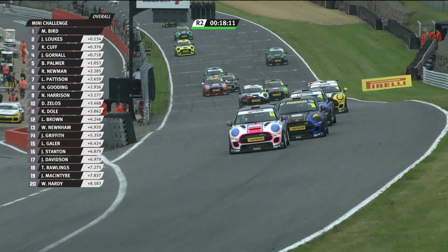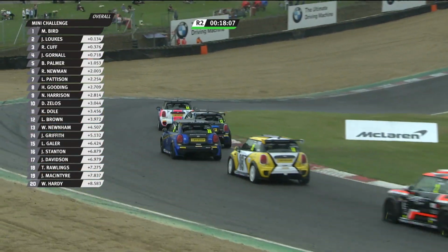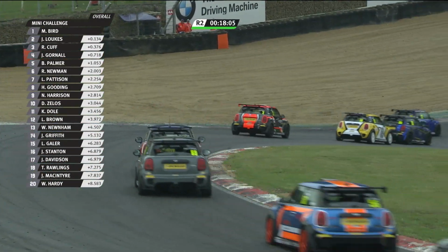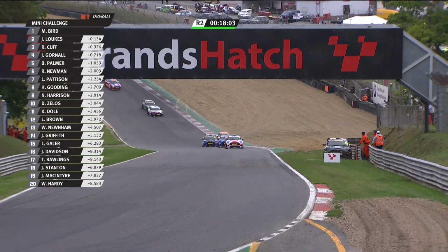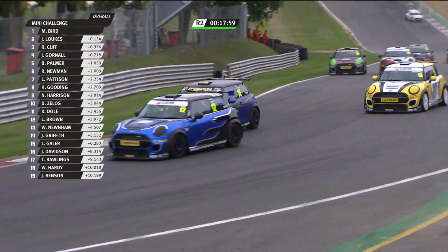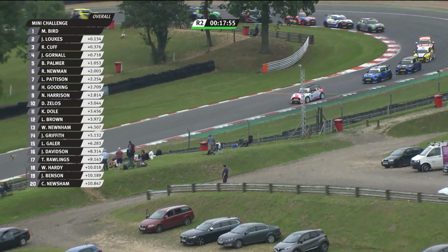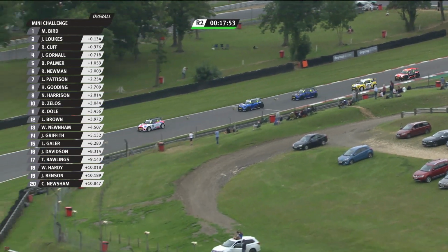Does anyone make a move into Paddock Hill Bend? James Lukes thinks about it. Rory Cuff goes for it up the inside. Beautiful move that by Rory Cuff into 2nd spot, and that was squeaky clean as well. There may have been a tiny rub on the way through, but you can't really argue with that. And James Lukes finds himself down to third position, nudges the back of the Cuff car through Druids corner.